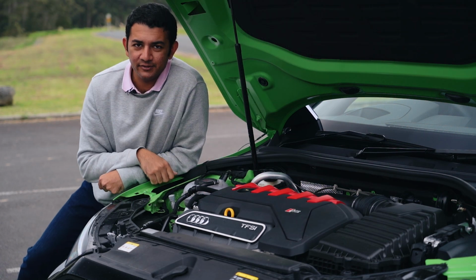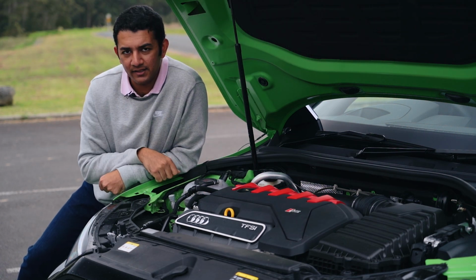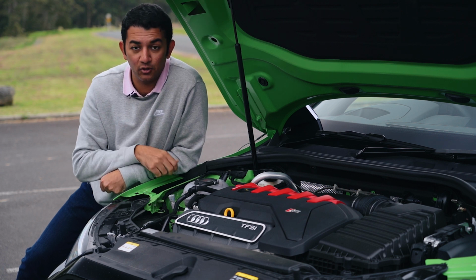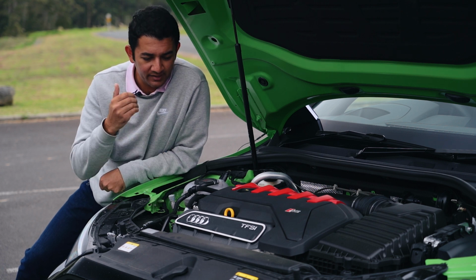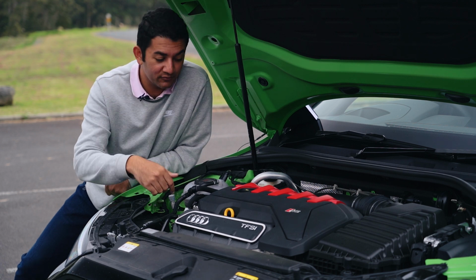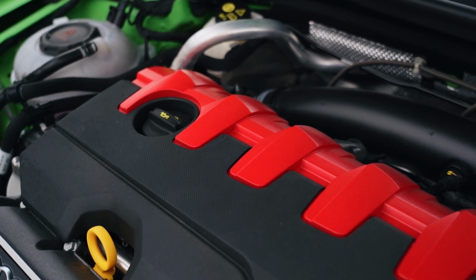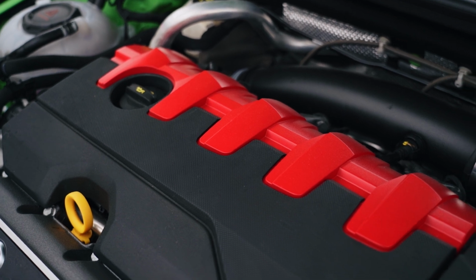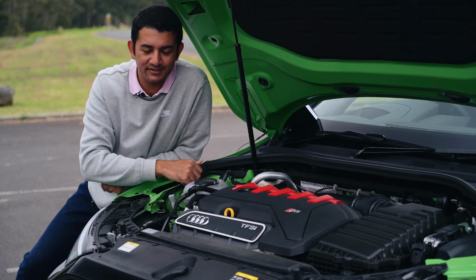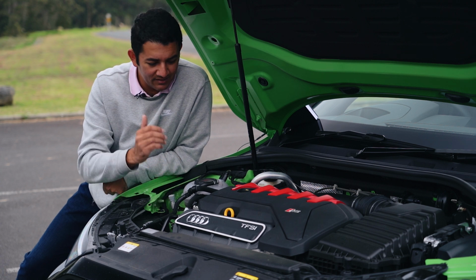As Harry said in the intro, this thing is a unicorn, and that's not just because of its bright green, Kyalami green color rather, although that is pretty spectacular. It's because of what lies under the bonnet here. Count the red stripes with me. You've got 1, 2, 3, 4, and 5. That's what allows Audi to command a price of $128,000 for this new RS3, at least here in New Zealand.